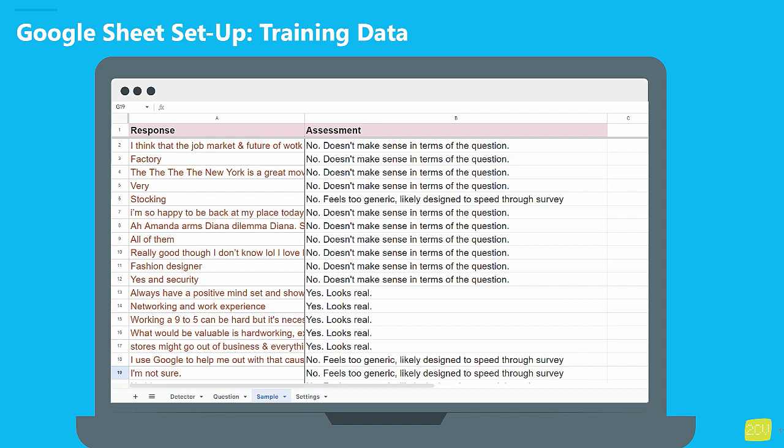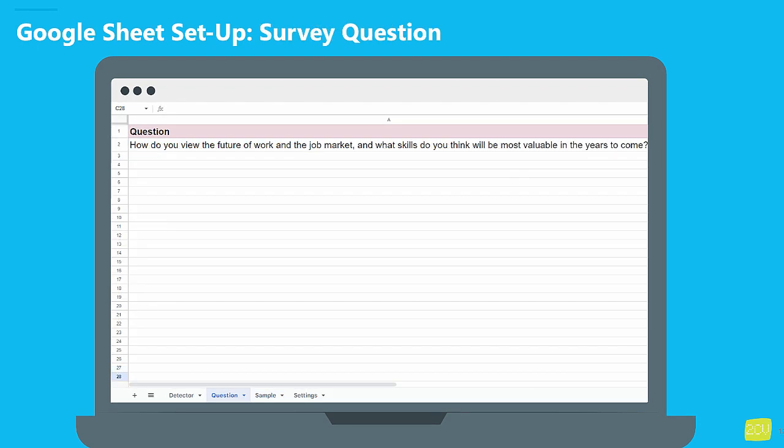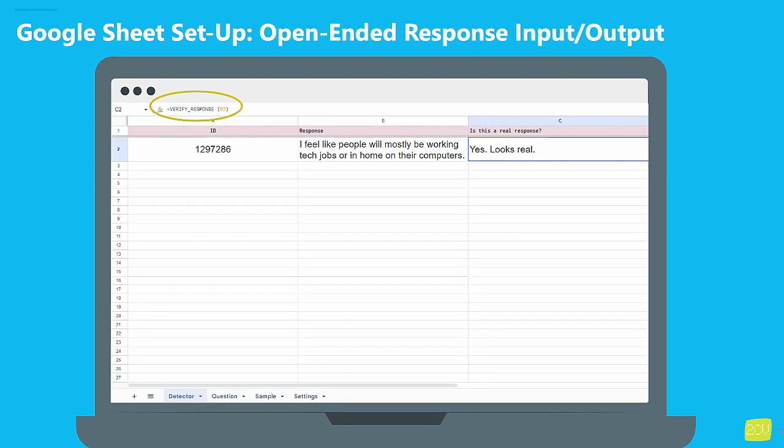It's similar to training a colleague to perform a specific task. While you could rely on their judgment, it's always helpful to provide examples to ensure they fully understand the task at hand. In the next worksheet, we have the survey question. And then finally, this is the worksheet where you input your respondent level data and run the formula to obtain GPT's assessment. In column C, you would simply copy this formula into each row. This will trigger the Google Apps script to assess each open-ended response and provide the corresponding assessment.